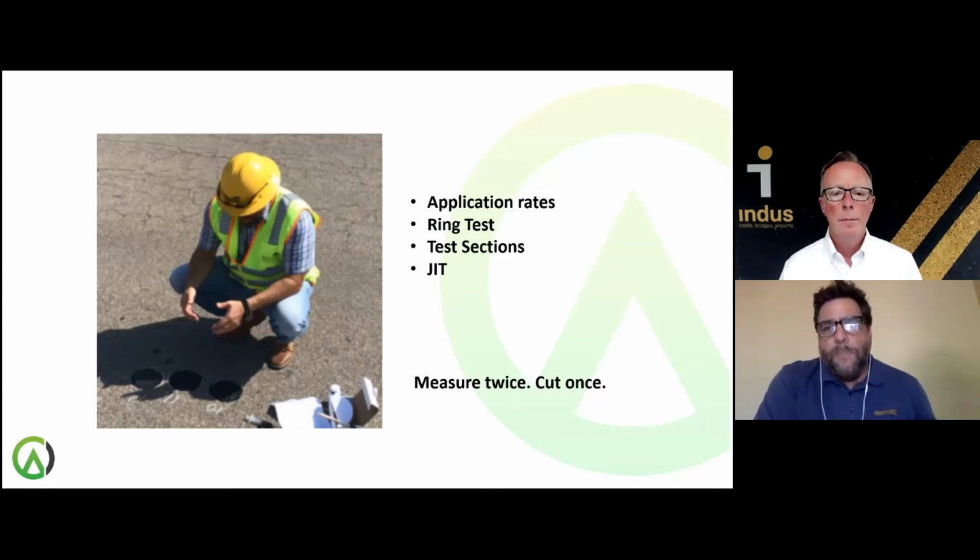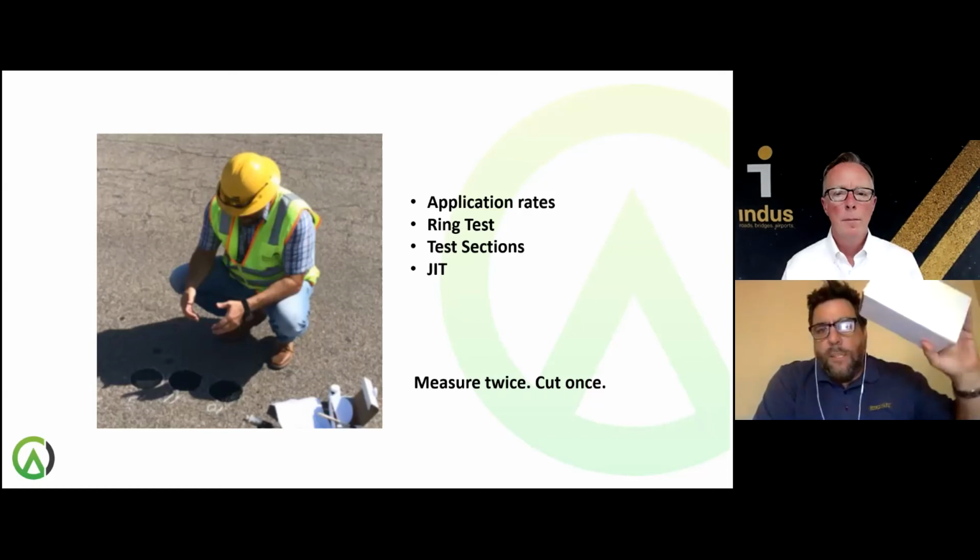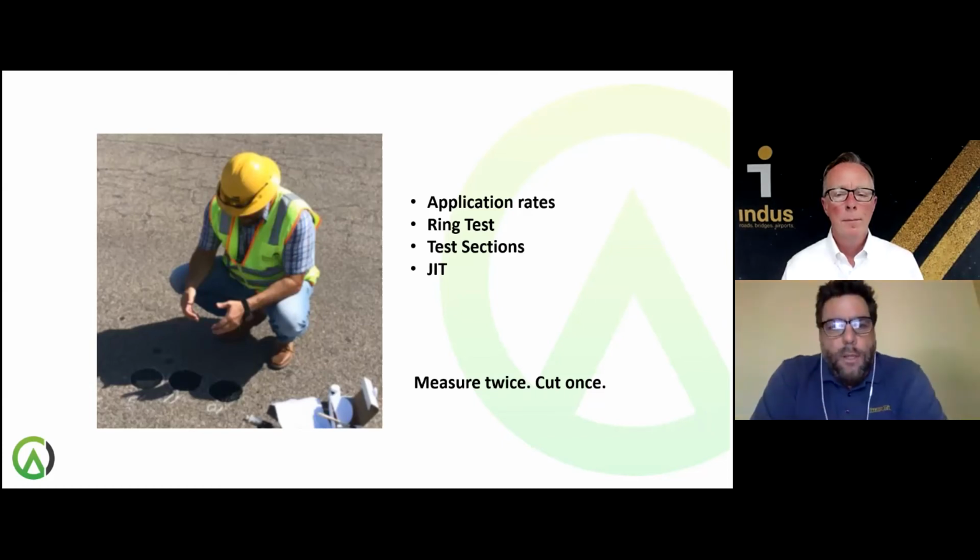There's some science behind application rates, and I'm not going to get too much into it because I think Matt does an exceptional job. But there are ring test kits that we can do, and we can do small known application rates and understand the absorbency of the pavement and the cure time. It's a nice plausible moment to discuss what we're going to expect on these roadways. So I call this slide measure twice, cut once.